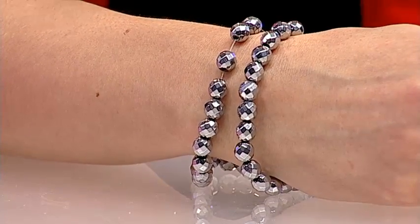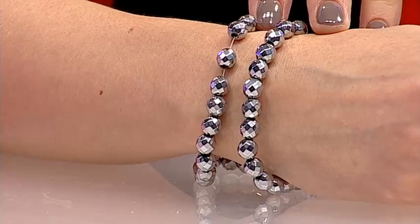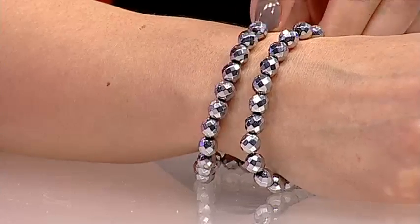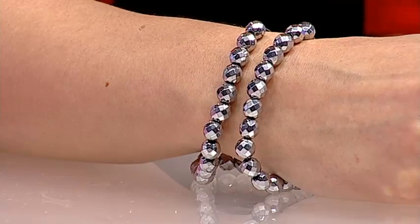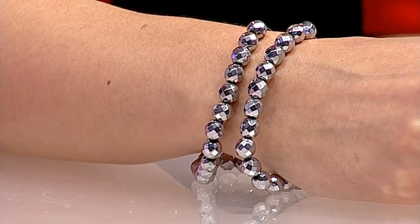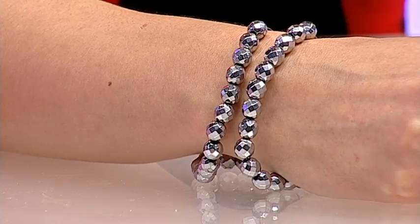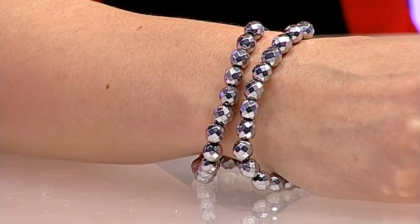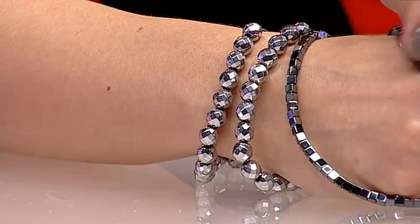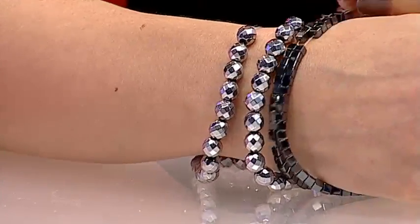So this is your hematite trio that we have got here. And this is 270 carats of your silver color coated hematite. Gorgeous facets that you've got on here, which are really going to bounce the light off that metallic luster. Absolutely stunning. Then we've got our hematite squares. These are 3 times 3 mils.